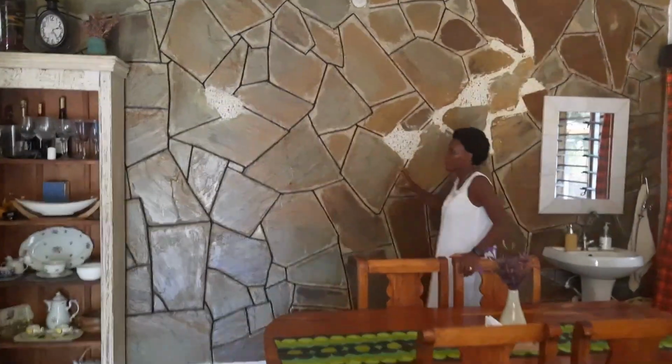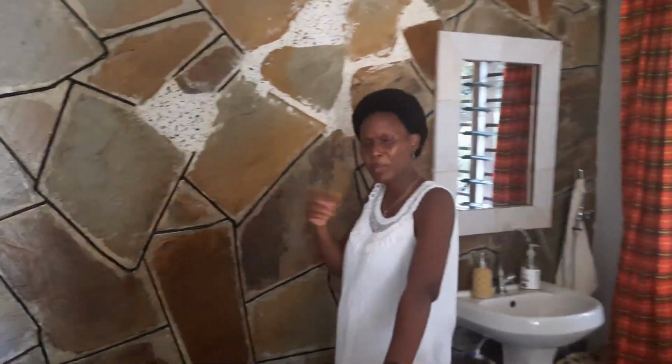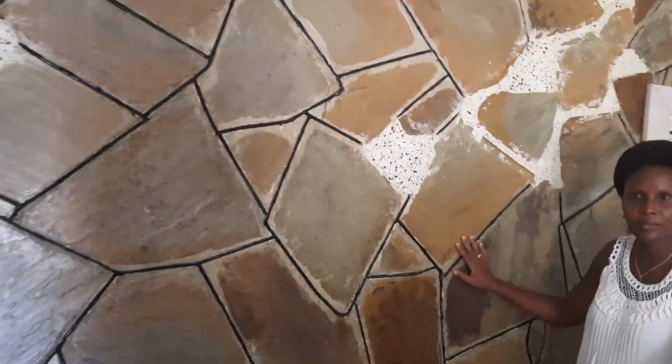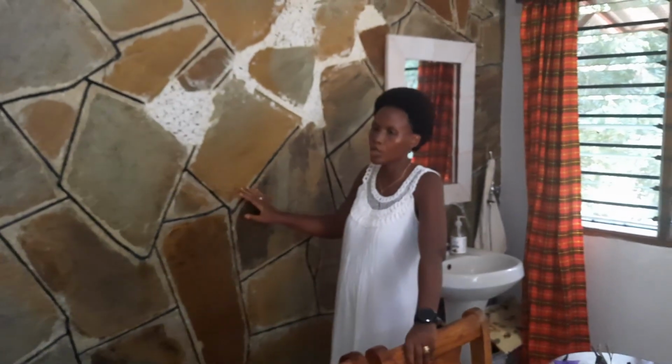Yeah, you can switch on the light. Yeah, so we've switched off the light so that we can dim it, so that you can see. No, maybe we can make it bright now. Just make it bright. The other side. Yeah.